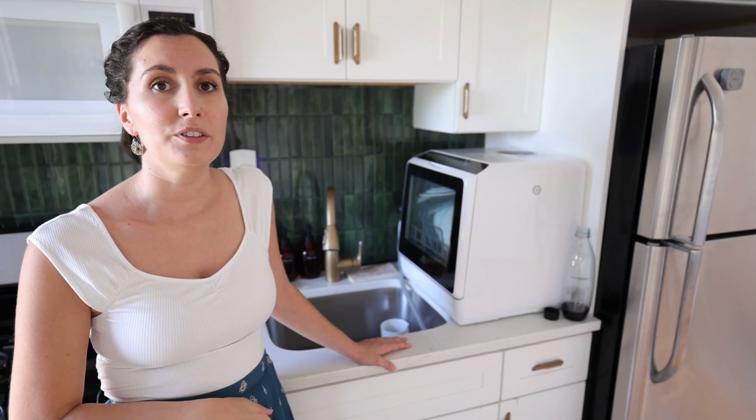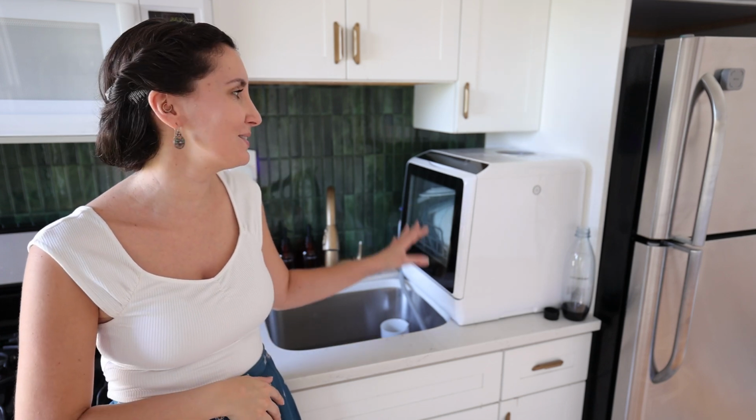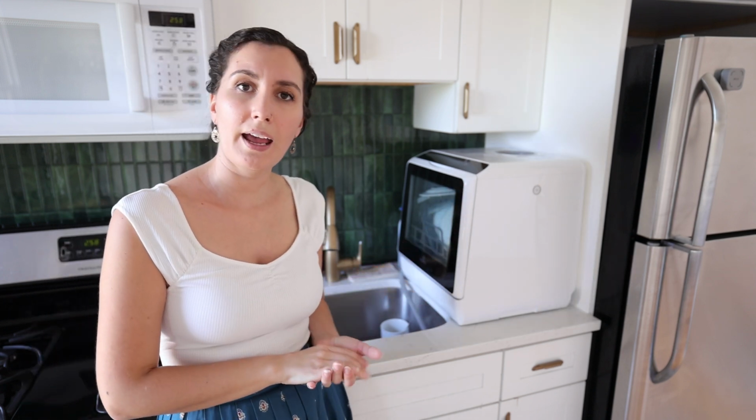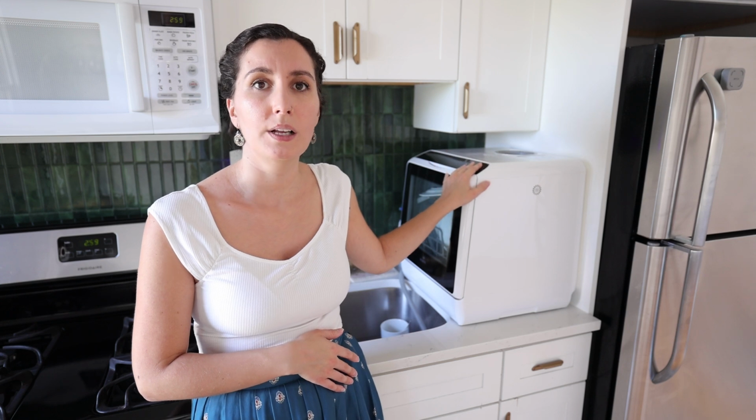The portable dishwasher. I know you can't wait for me to explain what this dishwasher is or what this thing is. So this kitchen did not have a dishwasher. I was trying to see if an actual full-size dishwasher would fit in the space, but it was just not gonna fit. It was not gonna work out. It was not possible. I'm not even mentioning that you need to change the plumbing to accommodate for the dishwasher. So I opted for this portable dishwasher.